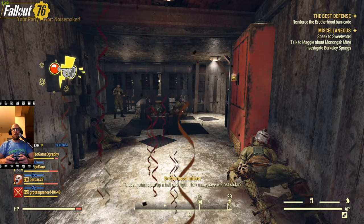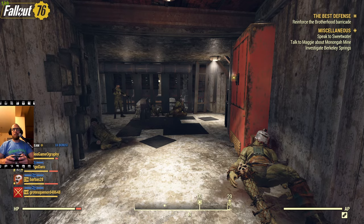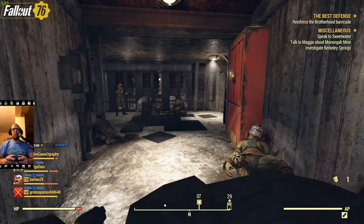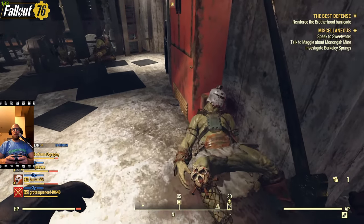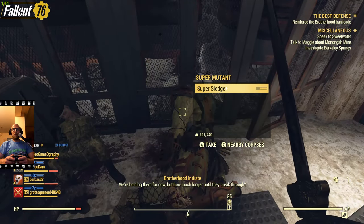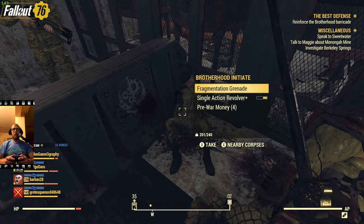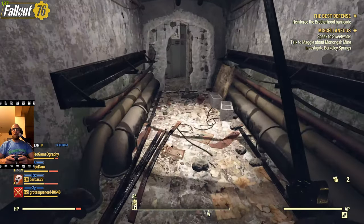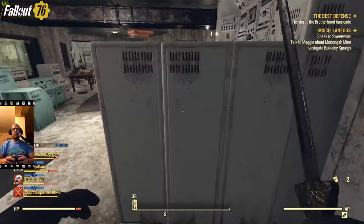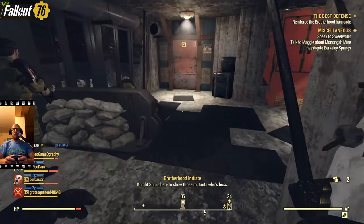Those mutants put up a hell of a fight. How many have we lost so far? We're holding them for now, but how much longer until they break through? Shit, they broke through here also. Or was it broken before?